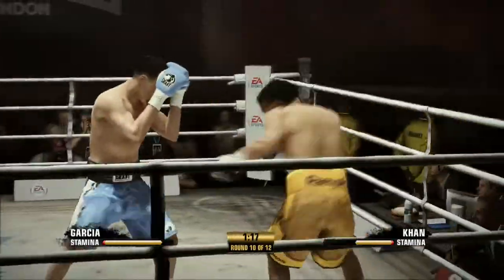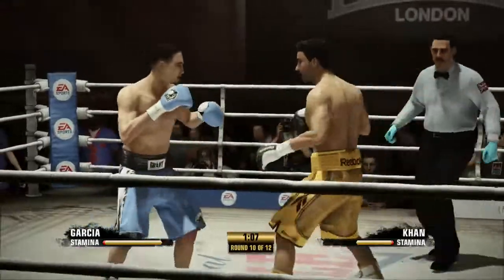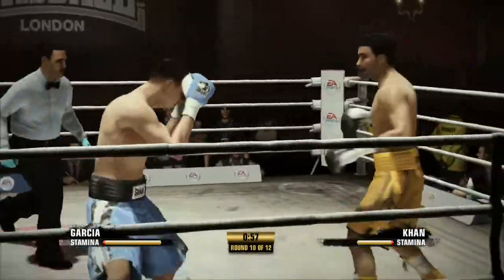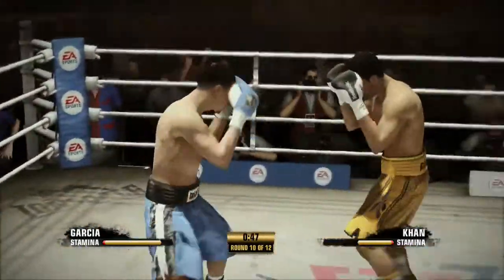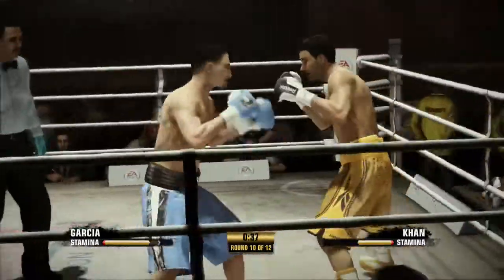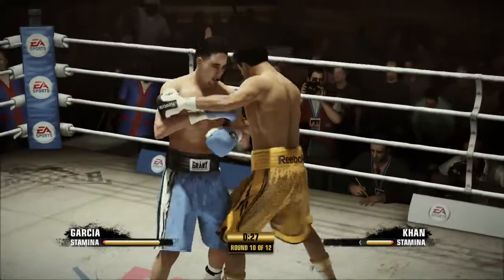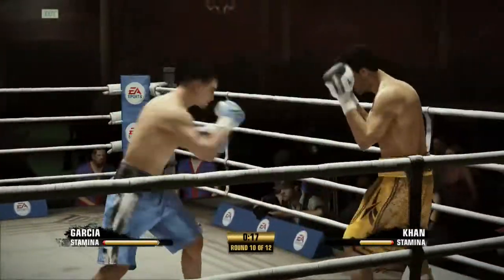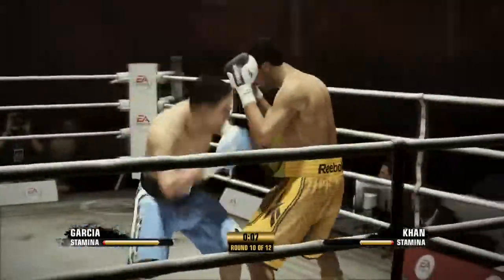Keep your hands up! Oh, that's good stuff. Firing right back with one of his own. Good work by Sweet Pea. Keep working the jab. Good, good. And he ties up on the inside. He got hit right there, but he also gave one. Solid effort by Sweet Pea.